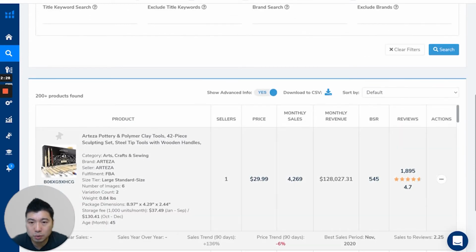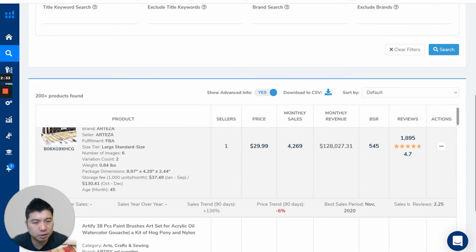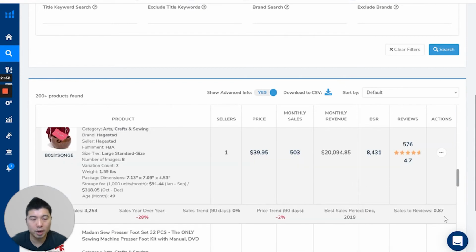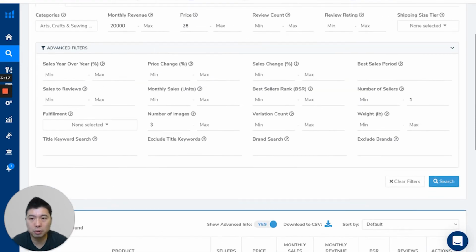Pottery clay tool. Okay, this is pretty good. Sales to review, not too bad, but you need to get like 1,800, so it might be a little too high there. So another way to further filter this list is to use the sales to review ratio. The higher the number is, in theory, the less competitive it is, because it's saying that you need fewer reviews to make that number of sales. So I would pick 2 as my minimum and then further filter.